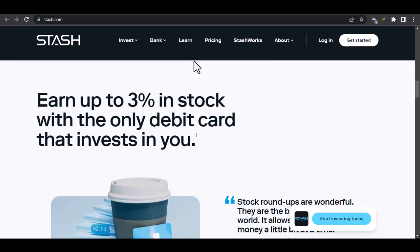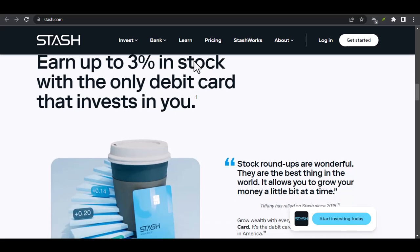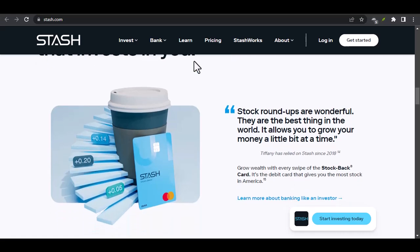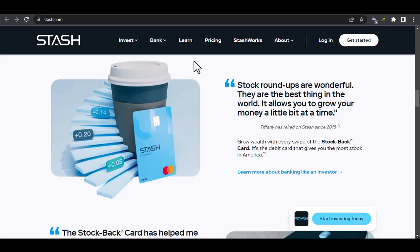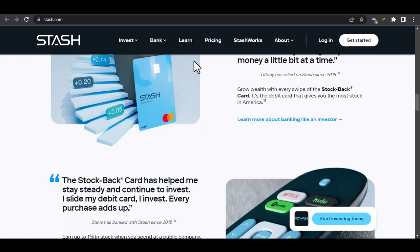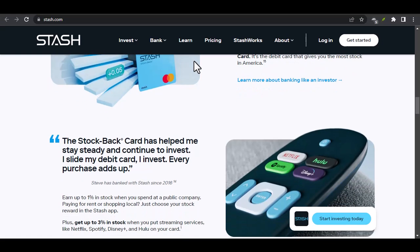Section 2: Fees and taxes. Now, let's talk about the less exciting part: fees and taxes. While Stash doesn't charge any withdrawal fees, you'll need to be aware of potential taxes on your gains. The tax implications will depend on your specific investment strategy and tax bracket. It's always a good idea to consult with a financial advisor to ensure you're complying with tax laws.